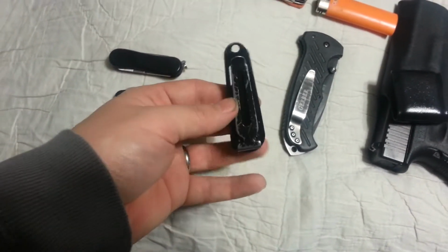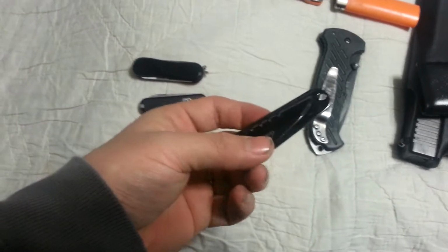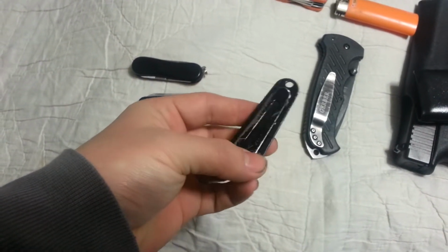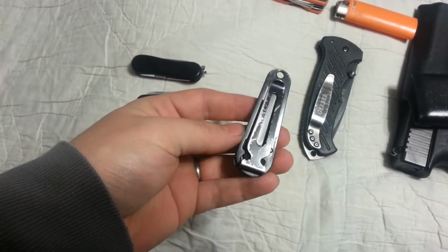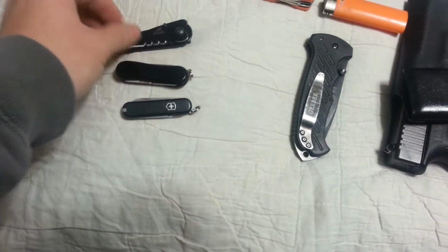Here, just another backup belt knife. I keep it in tandem with my Bear Grylls hard use knife. Yeah, got quite a bit of wear on it, but anything worth value, well.